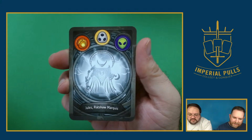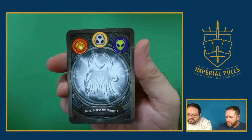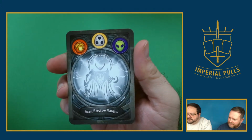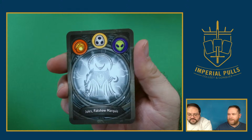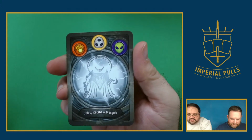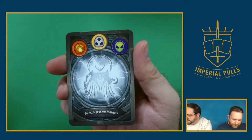I wonder if all the decks are made a little bit differently, if these 3 icons, or the 3 houses, whatever you want to call them, are going to be different on the next deck. We'll have to wait till we get to the next deck. Because I understand the decks are made of 3 factions, houses, affiliations. So I suppose Ratshaw Marquis belongs to those 3 houses.